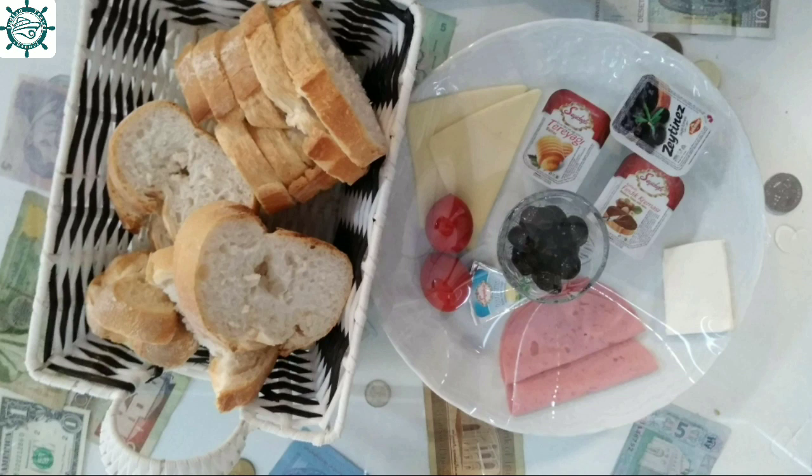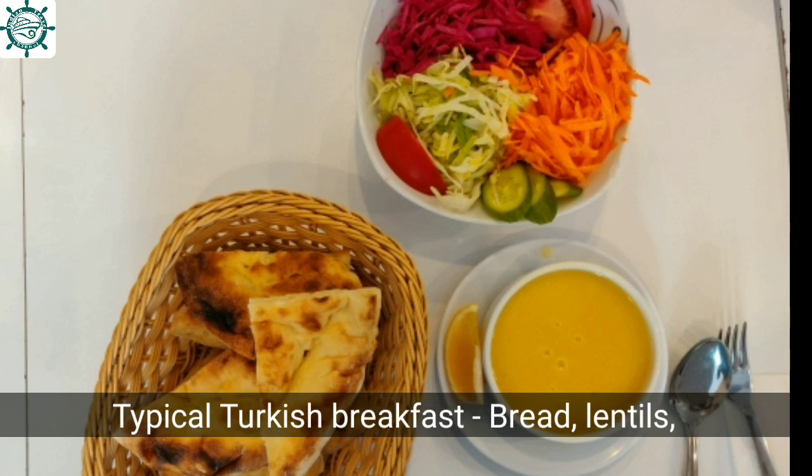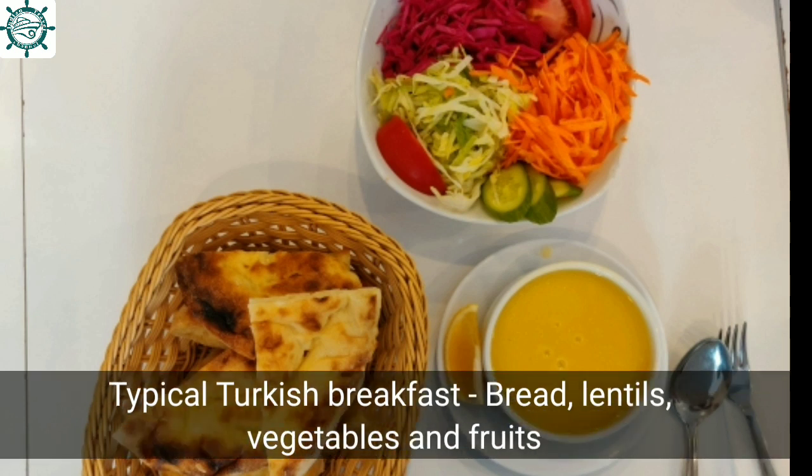Now, let's see the Turkish cuisine. The daily food of the people here is roti and bread, which is made of wheat. These are baked daily in the stores and are bought by women just like we buy vegetables here. In addition, yogurt and a variety of fruits are also consumed.